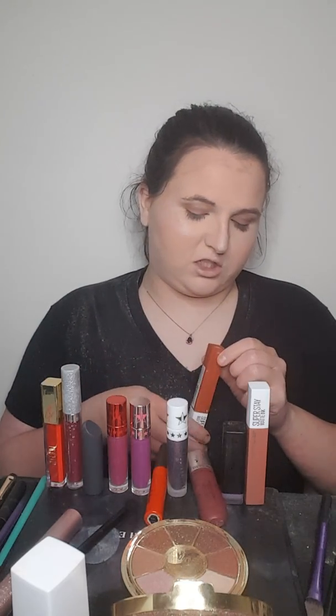The Milani Matte Satin in the shade, looks like it's just called shade 10. Offensive, but yes. Shade 10. Another Maybelline Superstay Matte Ink in the shade Globetrotter. Which is why I need you guys to vote yes on the authorization. Another Revlon Matte Ultra HD.